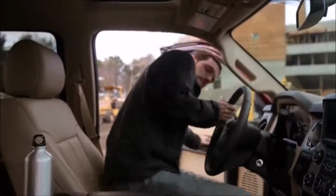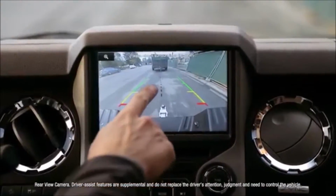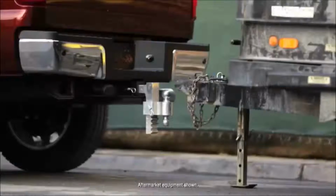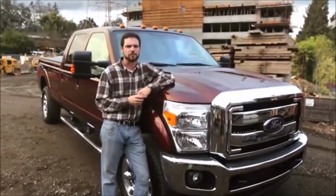First time I went to use the backup camera in my Super Duty, I was incredibly shocked. It has the dotted lines that go right down the center so I could align the hitch. It used to take 15 minutes to get the trailer hooked up, and now I can get it done in a fraction of that time.